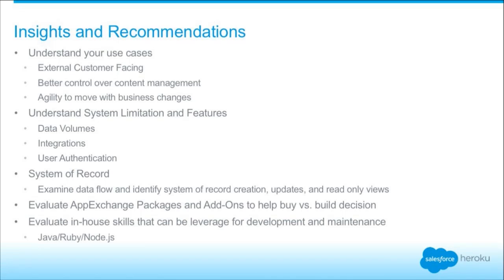That's how we separated things out and ensured that there's only one single system that is the system of record for the data elements. And I cannot stress this point enough: evaluate the AppExchange and add-ons on Heroku, because many of these add-ons are free for a trial period. Validate them while you're doing your POCs to ensure that your use cases are met. That way it can help you focus your energy on solving your business use cases rather than trying to build something like infrastructure.